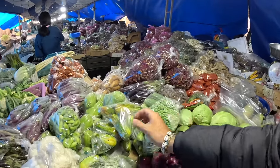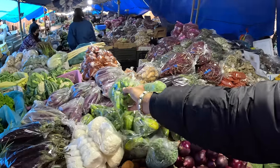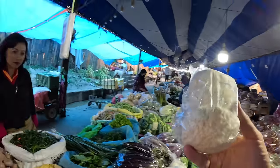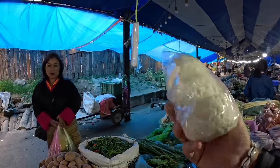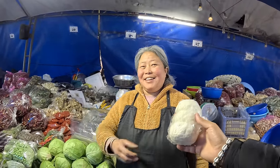And how much is this? 80. Okay. And is this cheese? How much? 450. Maybe this is good for family. Yes, it would last a few weeks, maybe 1-2 weeks. Okay, we buy. Do you have a discount? Discount? No. Okay.